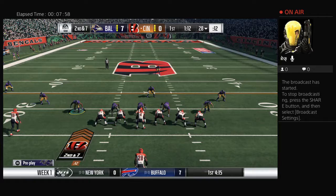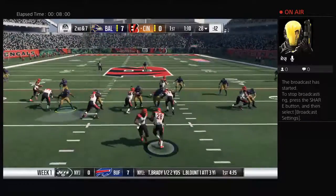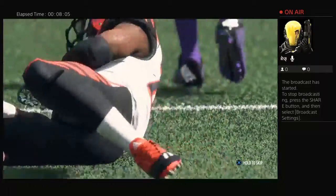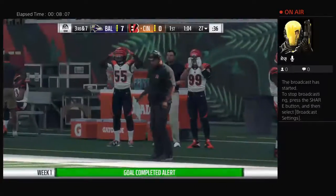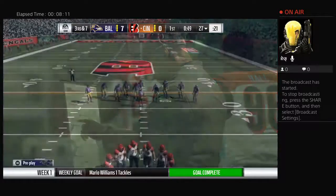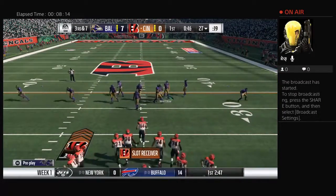Let's go! 38! Again, Peterson trying to run inside, but nothing there. No gain on the play, and it's going to bring up a third down. And on third down, a nickel formation here defensively.